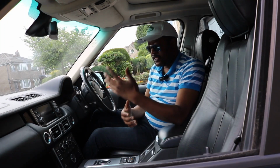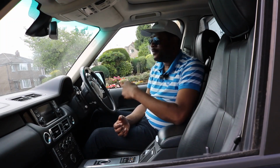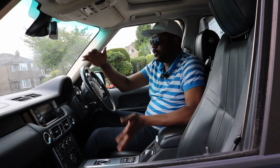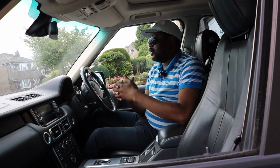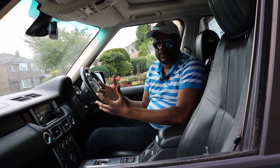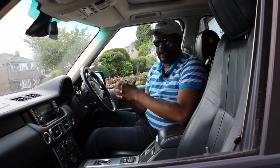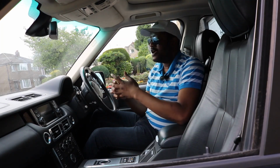Now, the Vogue SE is perfect for the city dweller, the Henley-on-Thames, the Goring dweller, because you can have 21-inch wheels or 22-inch wheels. Usually they're diamond cut, and they're very expensive. They cost around £6,000. If you try and replace Range Rover wheels directly from the manufacturer, they are reasonably expensive. You're going to be paying between £4,000 and £6,000.